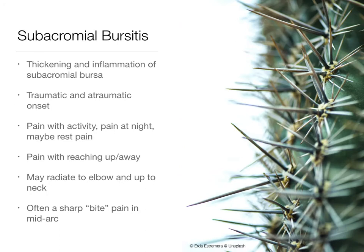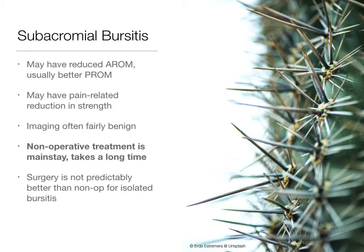Looking at the other diagnosis on Carol's differential, we come to subacromial bursitis. There's quite a bit of overlap between this and the rotator cuff syndrome podcast. The key feature is the painful arc with a sharp bite of pain around 90 degrees of forward elevation or abduction. Non-operative treatment, similar to the treatment staircase for rotator cuff tears, is the way to go here. Some well-done recent randomized controlled trials have shown that surgery doesn't offer benefit over a good non-operative program.